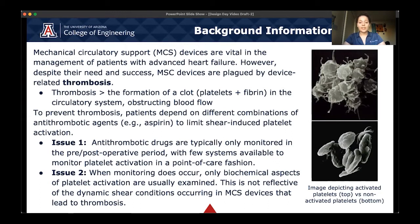In order to prevent this cascade of events, patients are dependent on anticoagulant medications, which can prevent clotting. However, these drugs and their effects on platelet activation are only monitored in pre- and post-operative periods, with few systems available to monitor platelet activation in a point-of-care fashion. Our project is focused on the initial development of a point-of-care system for the diagnosis of thrombotic risk for a patient and their specific device.